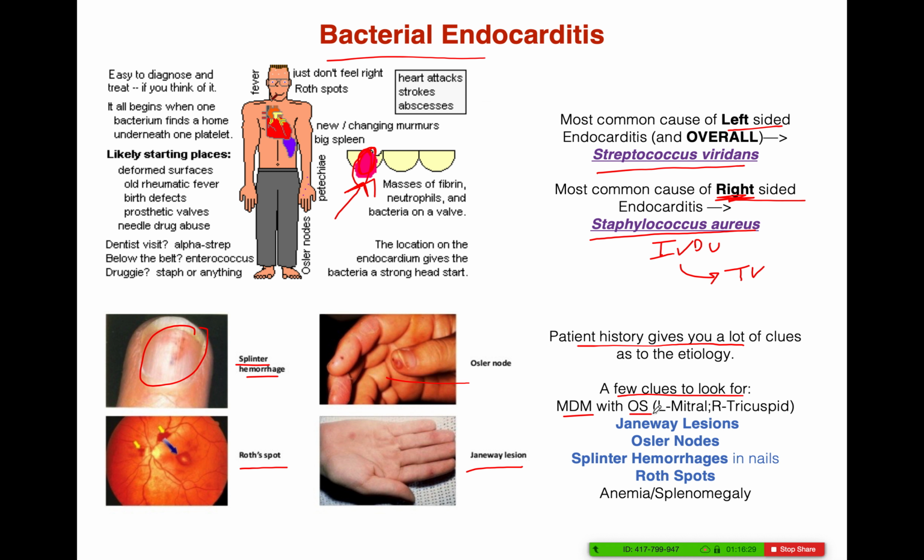Mid-diastolic murmur with opening snap. Our Janeway lesions, Osler nodes, splinter hemorrhages, Roth spots. Another thing we can look for is that, so I'm just going to draw a valve here as we're looking at it from above. Okay, so here's our valve, and so blood is coming out of this hole and going into the aorta, right?